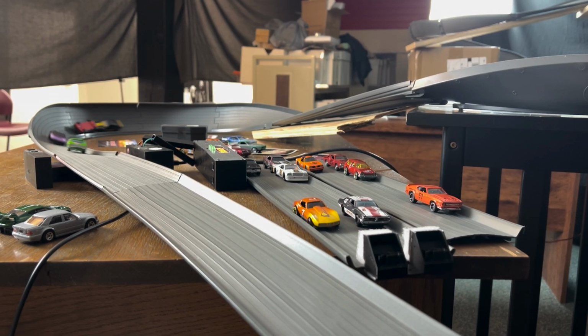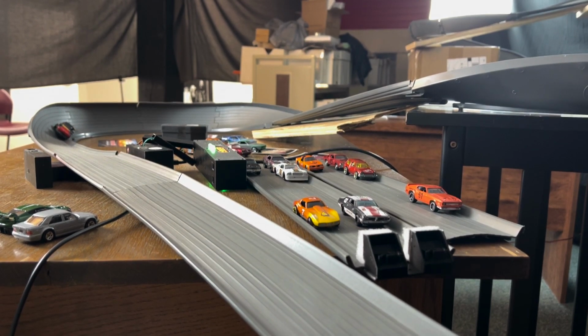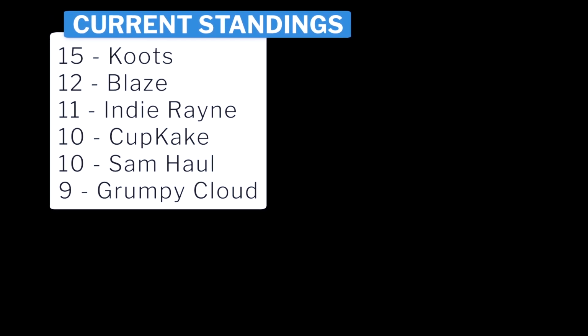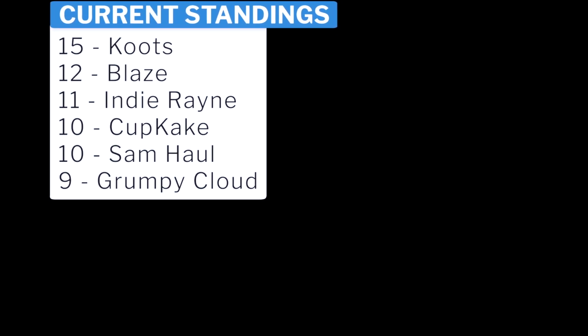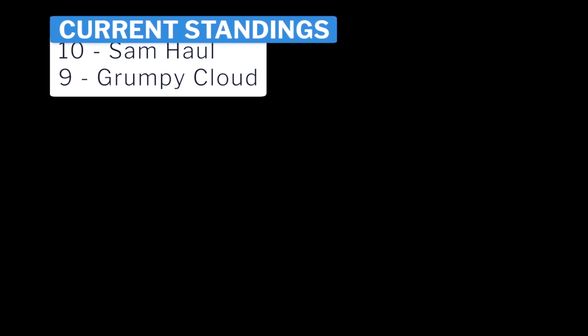You figure with this many DNFs that the math would be easy, but I'm not sure where all these cars stand right now. Here it is. Coots up front with 15 points. Blaze with 12. Indy Rain with 11. Cupcake and Sam Hull both with 10. Grumpy Cloud with 9. Everybody is still in it.